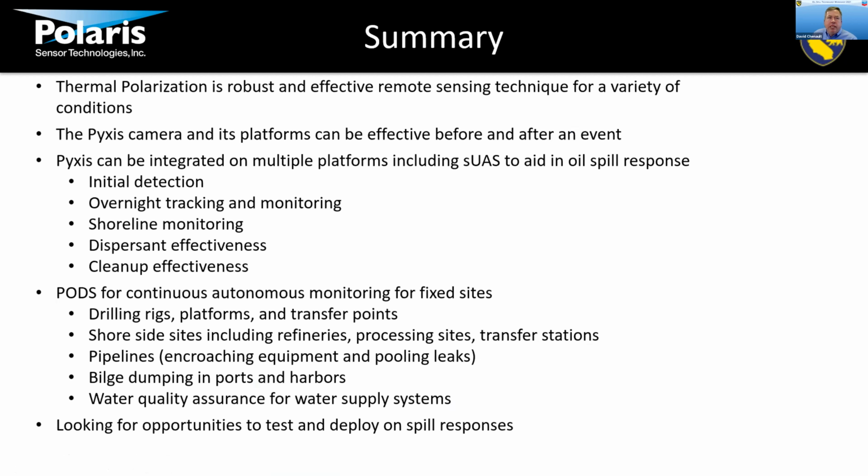Add on this thermal polarization, and it shows that it's pretty robust in a wide variety of conditions and situations where you are sometimes seeing false positives or false alarms.